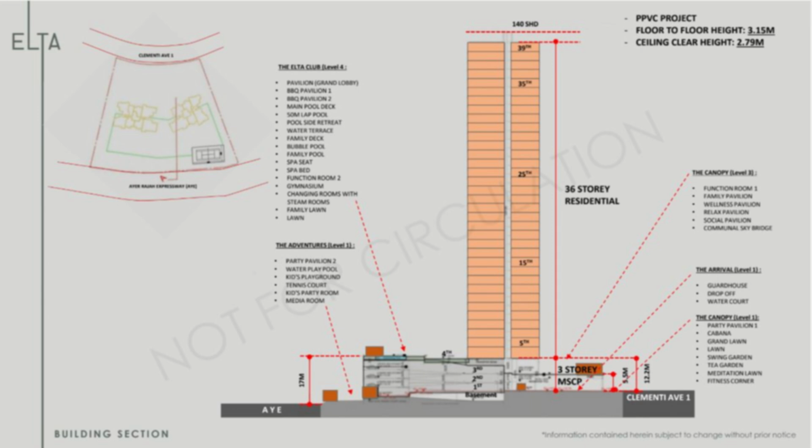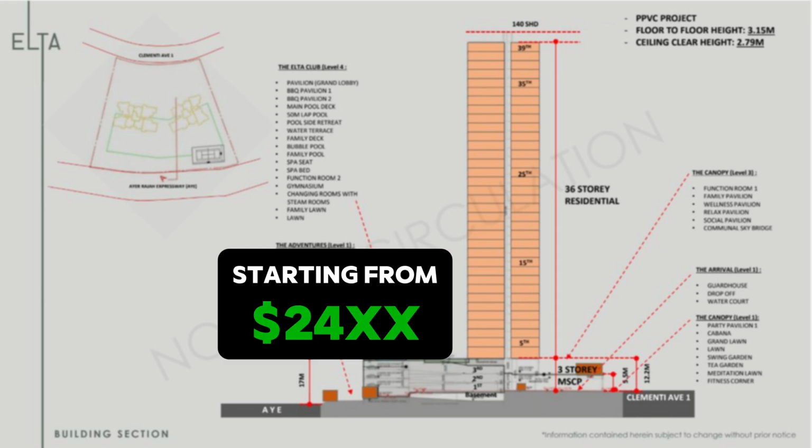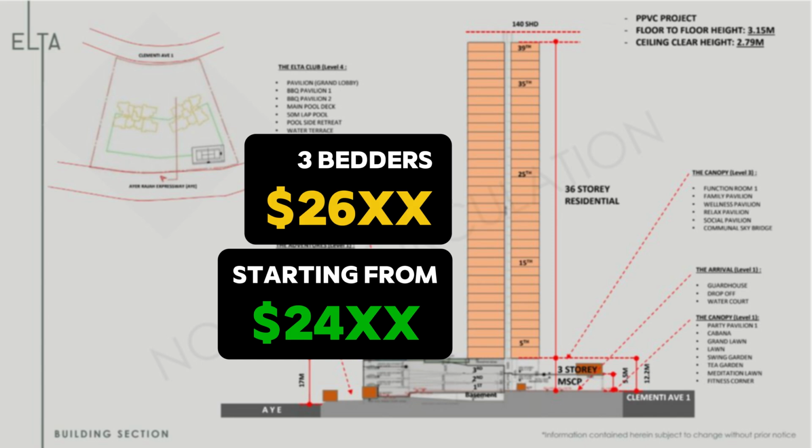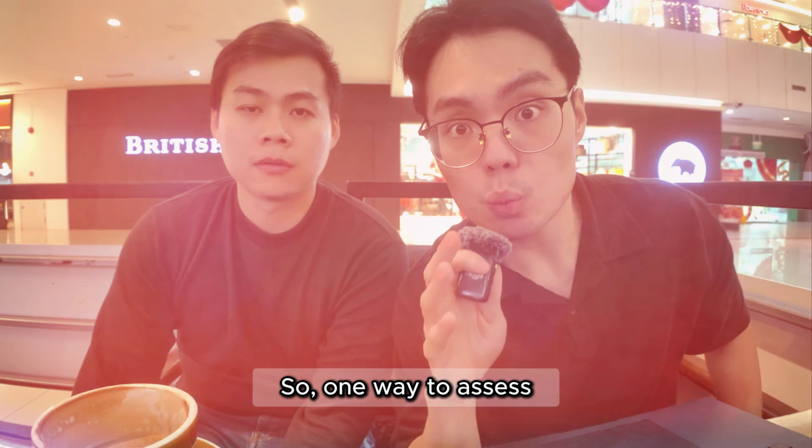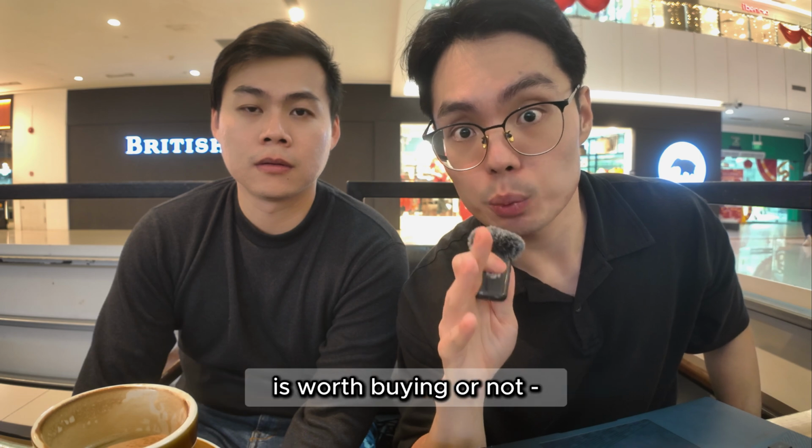Our price estimation for Elta will be starting from 2004 PSF for the low floor units, mid floor 3 bedrooms will be from 2006, and for the high floor with unblocked views, we are no surprise to see 2008 to maybe even 2009 PSF.